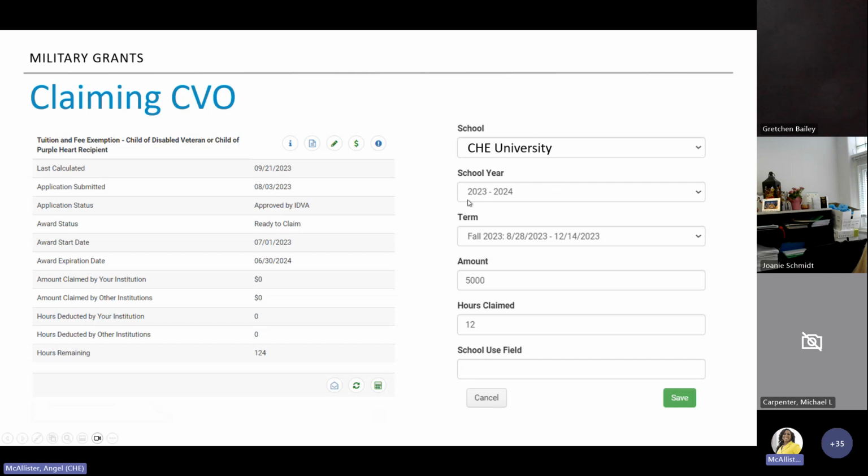When you go to insert your claim, you'll make sure that you select the correct school year, the term, the amount. Again, if they want to use the full $5,000, they can do that. And then the total amount of credit hours. Although this $5,000 may not cover 12 credit hours, you want to insert the total number of credit hours that the student is enrolled in. Even if you're inserting a claim for Franco Bannon and 21st for the student, you still need to enter the amount of hours that the student is enrolled so that it can correctly be deducted from their total hours remaining. If the student has attended a different institution within the same academic year, or if they somehow have a consortium agreement between your school and another school and they're also using CVO, you will see those hours deducted under your institution if they're there, and then under the other institution if they're receiving hours somewhere else, the same with the claim amount as well.